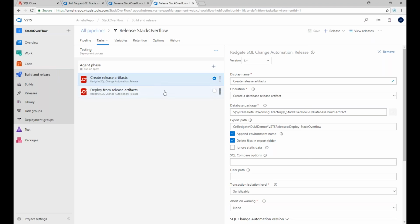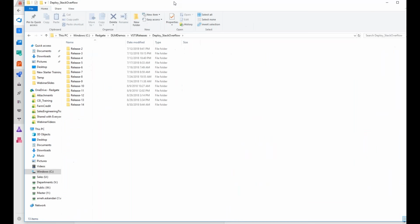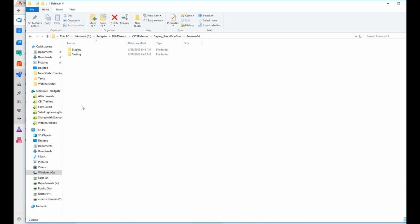So, since our deployment to our testing environment was successful, let's go ahead and take a look at that patch script that we generated and a report of what was deployed. So I actually saved those off to disk. So let me go ahead and pull that up. Okay, so here it is. So we just did release 14 to testing, and it looks like staging completed as well. So let's take a look at the testing report.